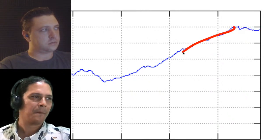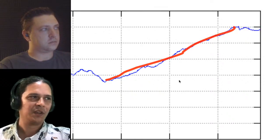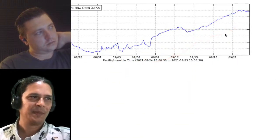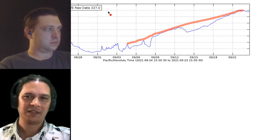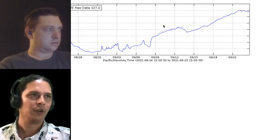And now maybe perhaps some small inflation style signals coming through. But overall, the pattern for most of the last week and the week before that has been this inflationary trend at that Uikahuna site. Right, that's the one that's closer to that shallow Halemaumau chamber area.